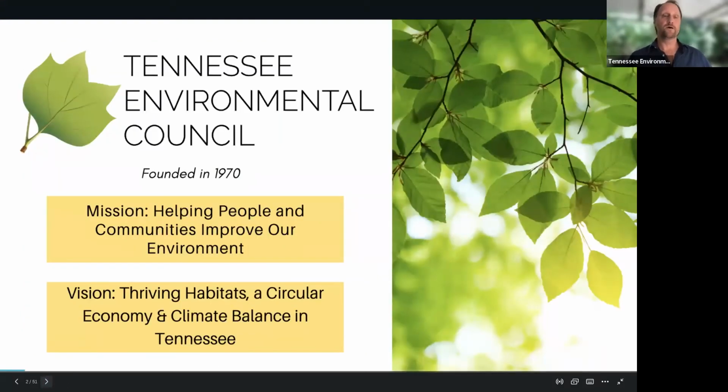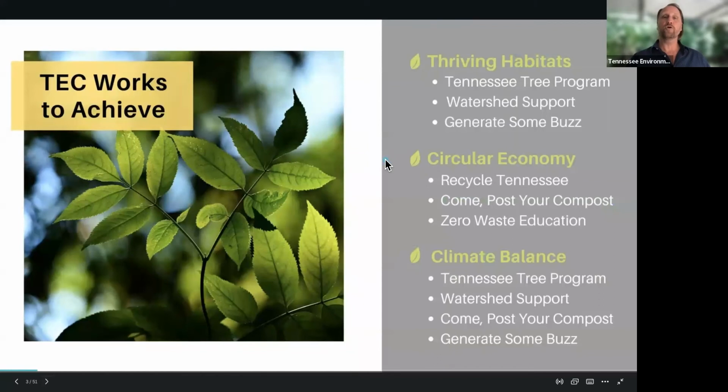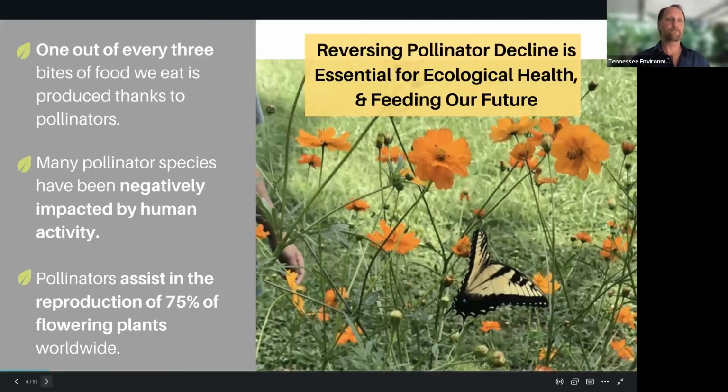Tennessee Environmental Council is a statewide nonprofit founded in 1970. Our mission is helping people and communities improve our environment. Our vision, what we are working toward in an improved environment, includes thriving habitats, a circular economy, and climate balance in Tennessee. So we've created a number of programs for you to get involved towards those aspirational goals: the Tennessee Tree Program, Watershed Support, Generate Some Buzz, which we're talking about today, Recycle Tennessee, Compost Your Compost, our Zero Waste Education Program, and more. Make sure you check out our website to learn more about those programs and how to get involved in making a difference in every aspect of your life. Because everything we do makes a difference, and that is what is required to solve the great environmental challenges of our day.